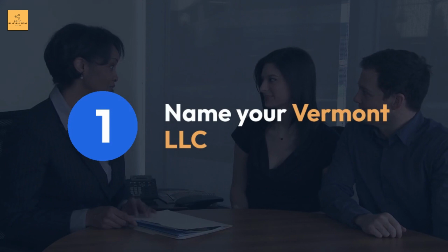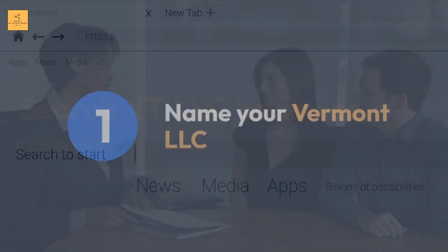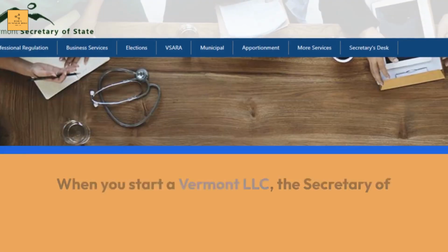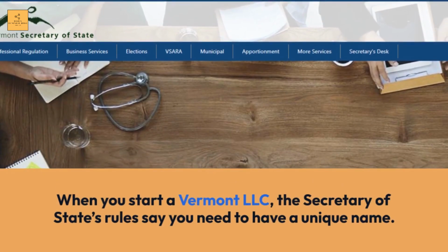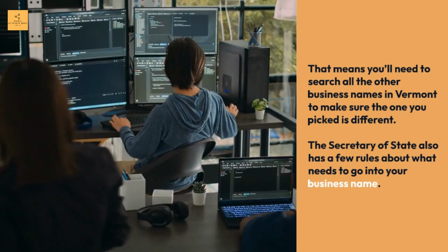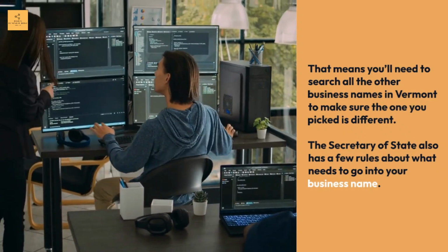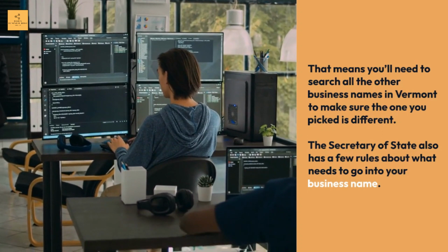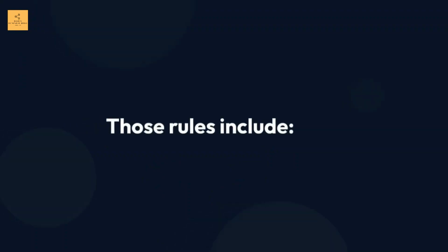Step 1. Name your Vermont LLC. Search VT LLC business names. When you start a Vermont LLC, the Secretary of State's rules say you need to have a unique name. That means you'll need to search all the other business names in Vermont to make sure the one you picked is different. The Secretary of State also has a few rules about what needs to go into your business name.